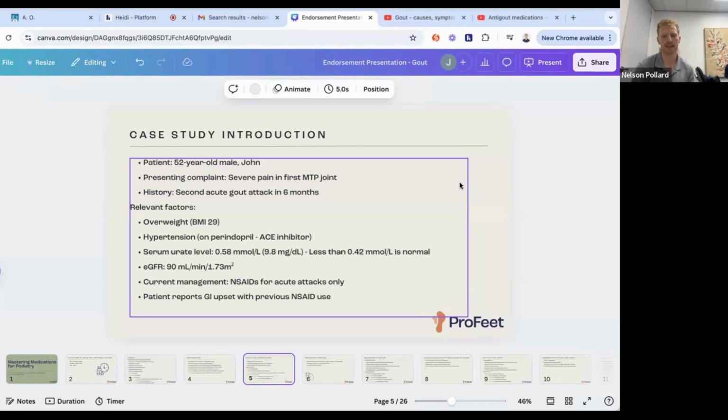Current management is he's taken a non-steroidal anti-inflammatory in the past for his gout attack, but he's previously reported that he got a bit of an upset stomach when he'd previously taken an anti-inflammatory.